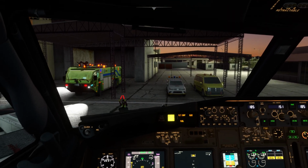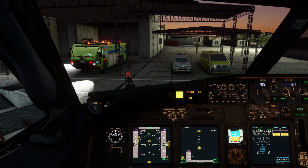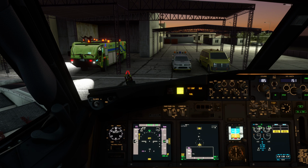Secure checklist complete. Bienvenidos a Córdoba. Welcome to Córdoba. Flight wound up being 6 hours on the dot.